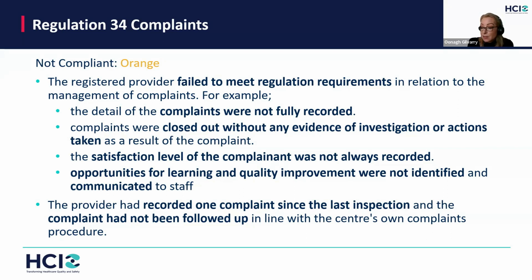In one case, a provider had recorded only one complaint since the last inspection, and that complaint hadn't been followed up in accordance with their procedure. You know, the service that you're all providing is a live service. It's not realistic to think that there would only be one complaint or one communication of feedback since a previous inspection.